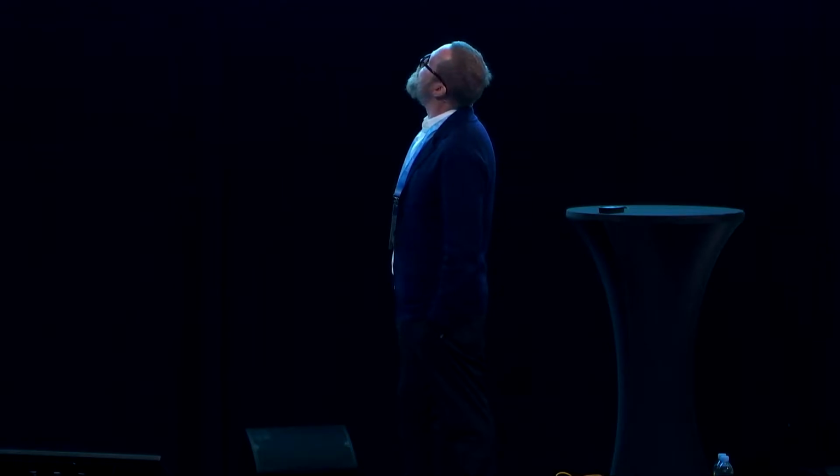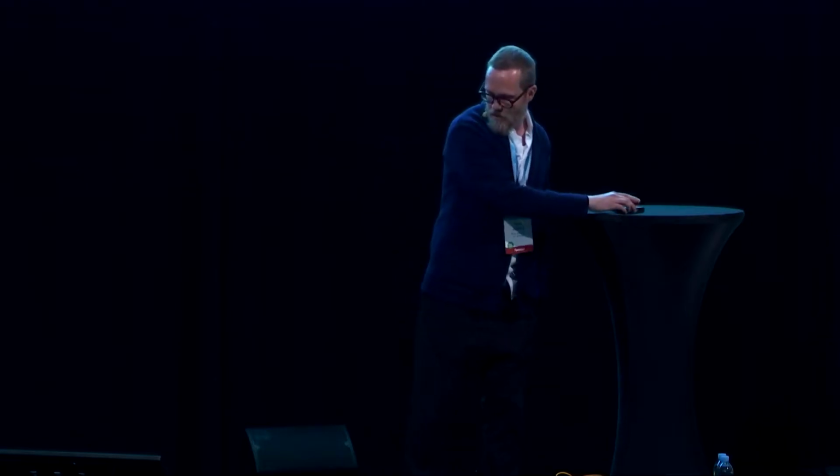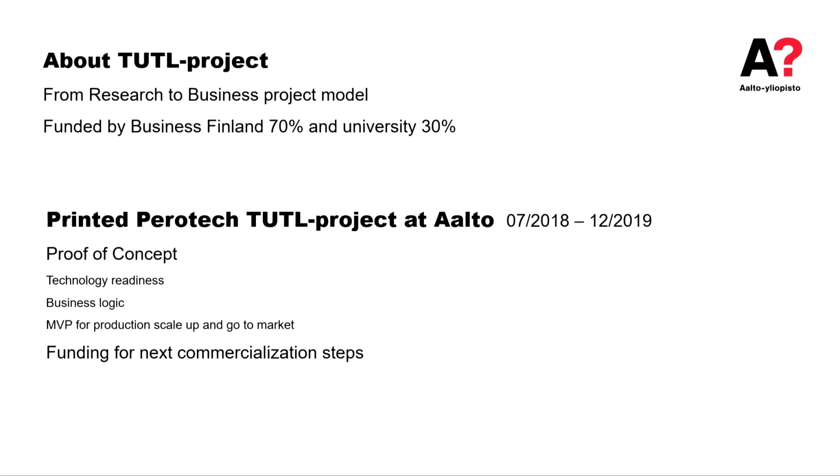We are having a project in which our main targets are to prove our technology, to prove the technology readiness, find the business logic, how to get into the market, and then also to find the first minimal viable product. And that's one reason why we are here discussing with all interest groups, the builders, the architects, glass processors, float glass manufacturers, in order to understand what our business model would then be when we are entering the market.